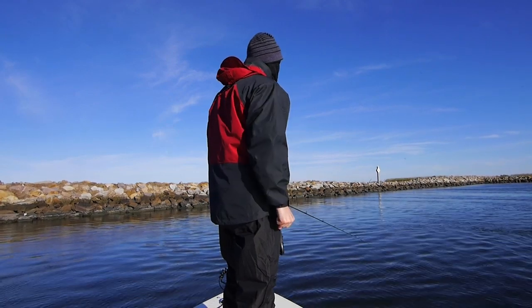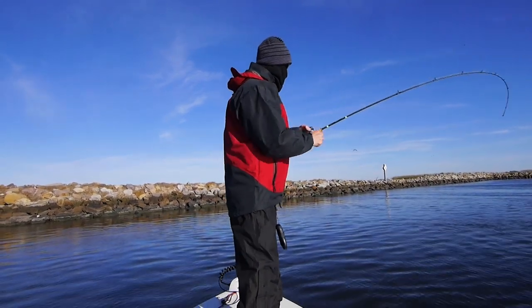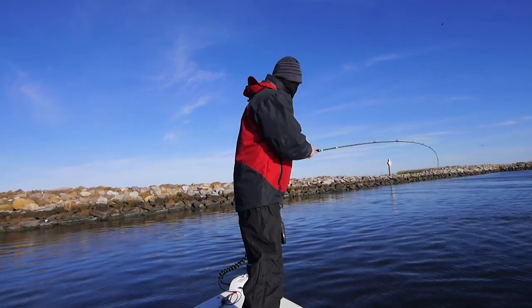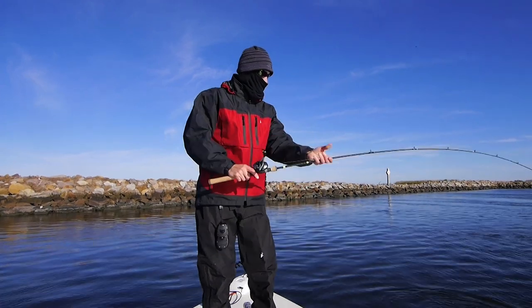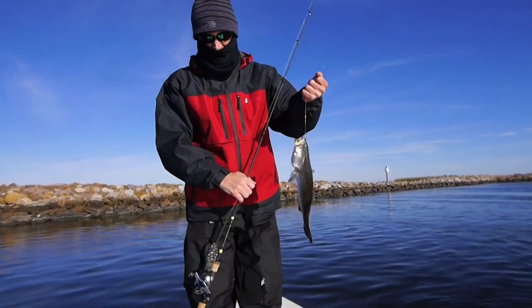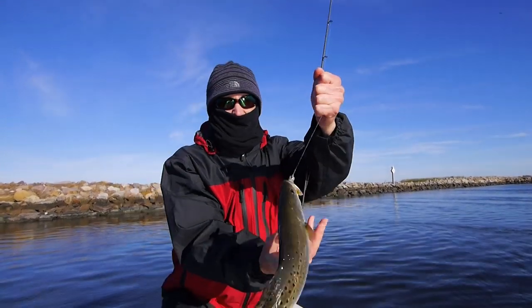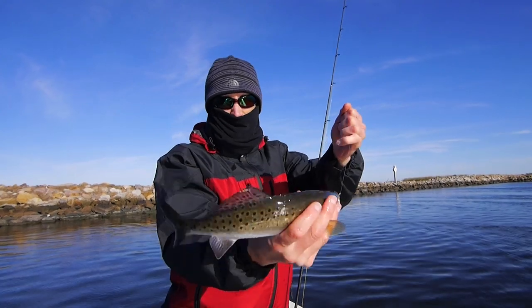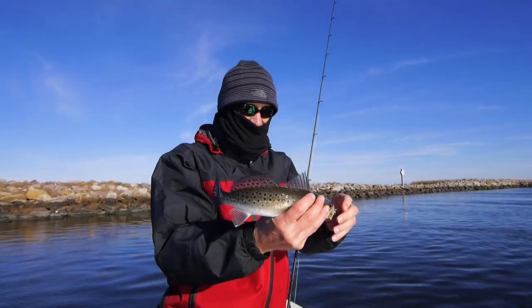Yeah, but I see that blue mullet jumping on top. Oh, this place can be full of bait sometimes. I mean, full of bait. A nice one. Well, they are consistently here. They're not the 5 pounders, let's say 3 pounders.